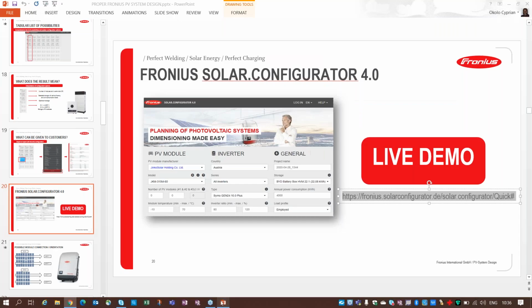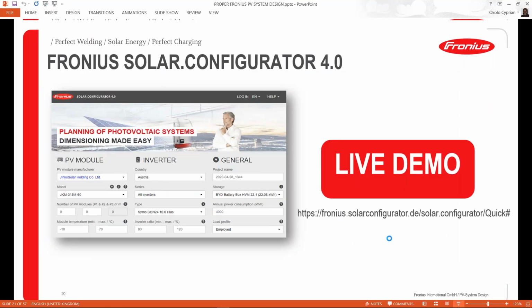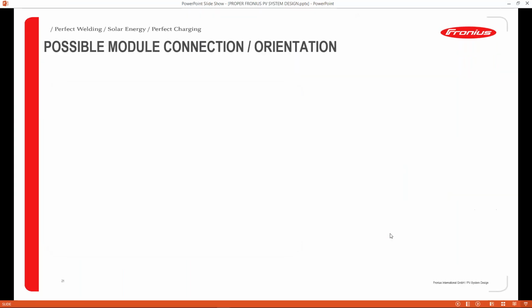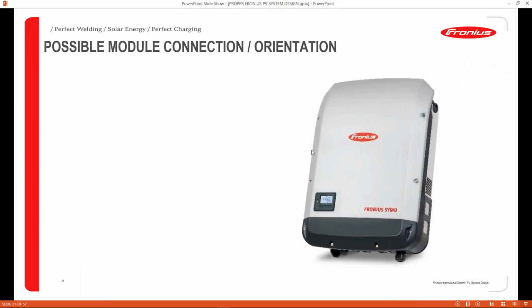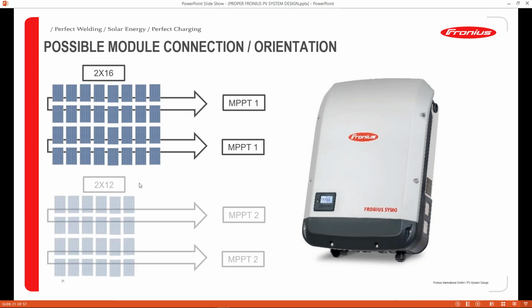So going back to the presentation, with the selection I have made, it entails that you're going to have 2 strings containing 16 modules each. I deliberately did this so that you have a good understanding of how these will be oriented as per connection to your inverter. So once you have this, you're going to have 2 strings comprising 16 modules each, connected to the respective MPPTs, as you can see.